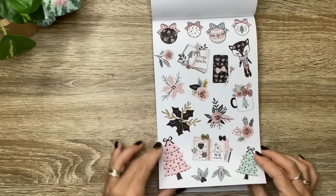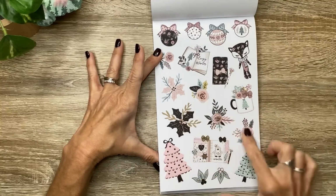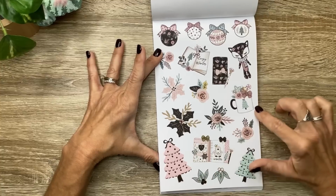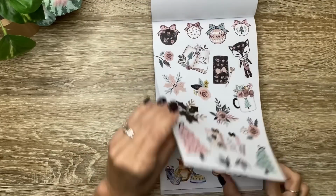And then some larger icons. Love these ornaments. Aren't those pretty? And then we're going to have some trees and more of the little flowers and holly branches, holly leaves, little planters and teacups or coffee cups. And there's a larger one of that little fox. Two of those on paper.